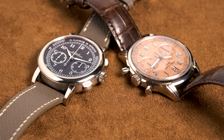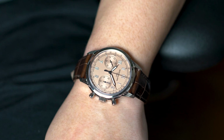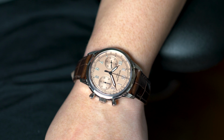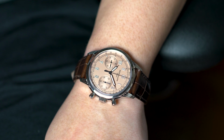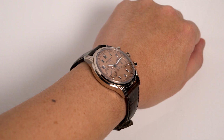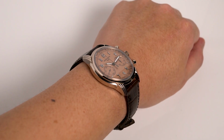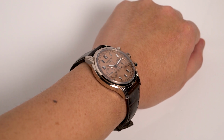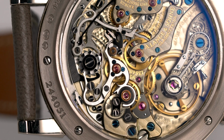Compare this to the 1815 and Cornes de Vache, where the mid-case feels so much chunkier. The only potential criticism of the 5172 is the 41mm diameter. Personally, it looks and wears great on my 17cm wrist. But if you have a smaller wrist or one that is not as flat, I do recommend trying one on first.